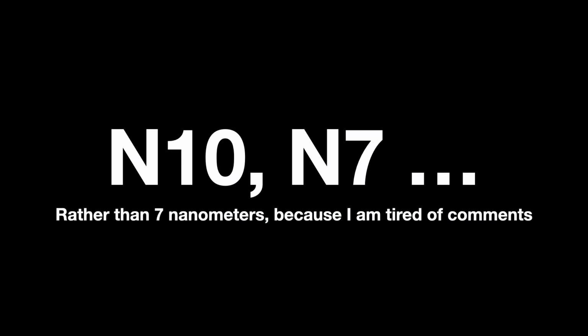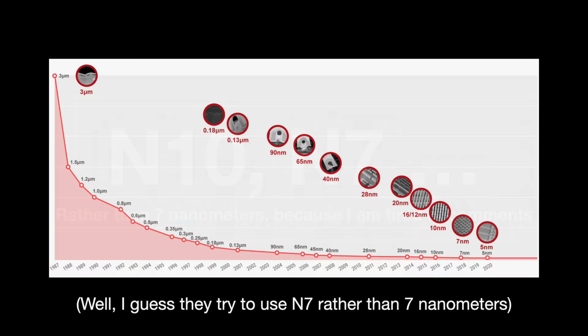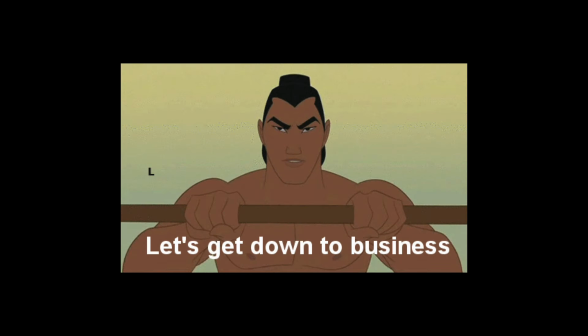Anyway, now that the node names and the half-pitch lengths are no longer the same, I'm going to refer to the nodes themselves from now on as N28, N10, N7, N5, and so on. This is how TSMC does it in their corporate communications. The actual literal half-pitches will continue to be delineated in nanometers. I have digressed, so let us get back to business.